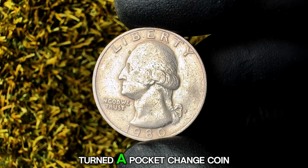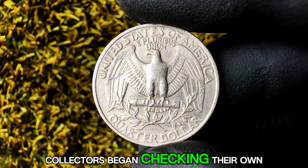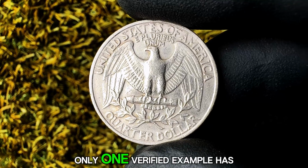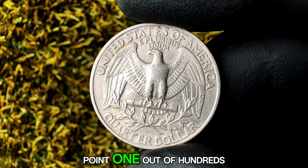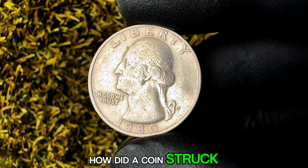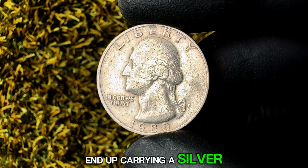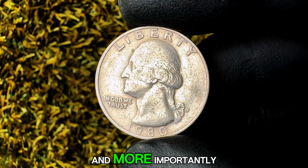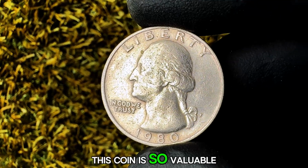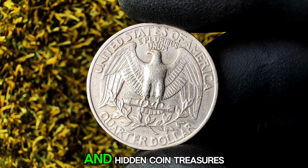This single mistake turned a pocket change coin into a 6-figure treasure, and once the news spread, collectors began checking their own 1980 quarters, hoping to find another. But here's the thing. Only one verified example has ever surfaced. Out of hundreds of millions. So how did this happen? How did a coin struck in a high-speed minting facility, during a time of strict metal control, end up carrying a silver planchet meant for another denomination? And more importantly, could there be another one out there? Before I reveal exactly why this coin is so valuable, and how to spot one, let's dive deeper into the wild world of mint errors and hidden coin treasures.